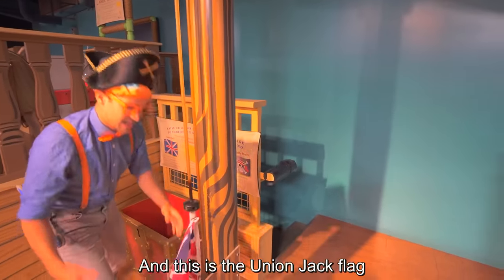Whoa! Look! Yeah, the treasure chest! We found the treasure! Good job, matey! Arr! Yes! Yes, matey! Arr!